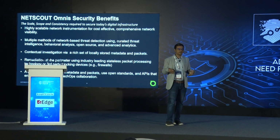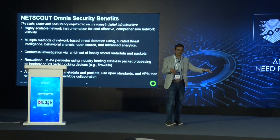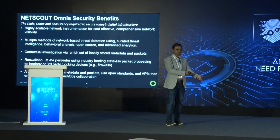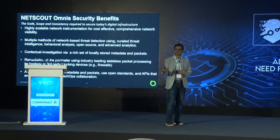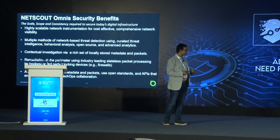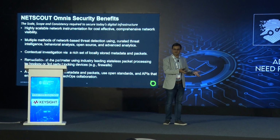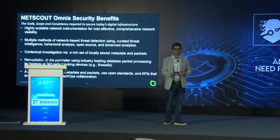Remediation. In case I have already found something, can I ask a security device to block it? That is also important, because we are not inline, I can't block anything in between, but can I ask a security firewall or an intrusion prevention system or any other third party system which can block traffic to block that traffic itself? That is possible. This tool can also be used by both security teams as well as network performance monitoring or NOC teams.